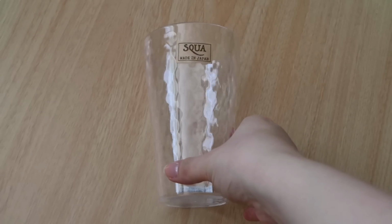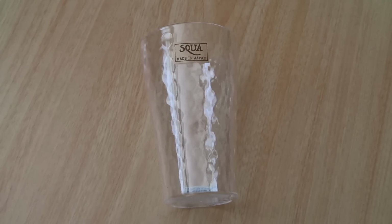The last item again is super random, but it was highly recommended by one of the Japanese YouTubers I watch. She's actually a beauty YouTuber, that's what she focuses on, but she did a Daiso haul and this was her number one recommendation, and it is their plastic cups. I know it's super random, but we try to drink our daily good generous intake of water in our household, and I have been using this cup for the longest time.